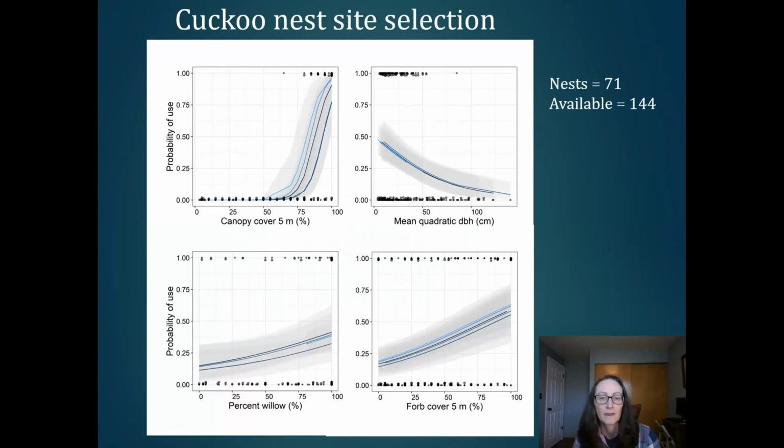Okay, moving on to the nest site selection results. These are the probability of use for nesting cuckoos on the y-axis in relation to 4 vegetation variables from top models from binomial logistic regression on the x-axis. The 5 different blue lines are 5 different natural sites in the Kern River Valley. Cuckoos only nested once in restoration sites in the KRV, even though they were found there during spot mapping and their territories overlapped restoration areas.